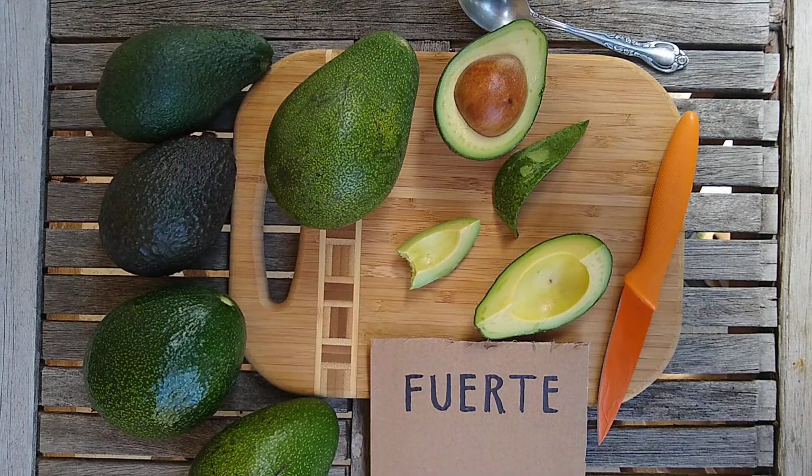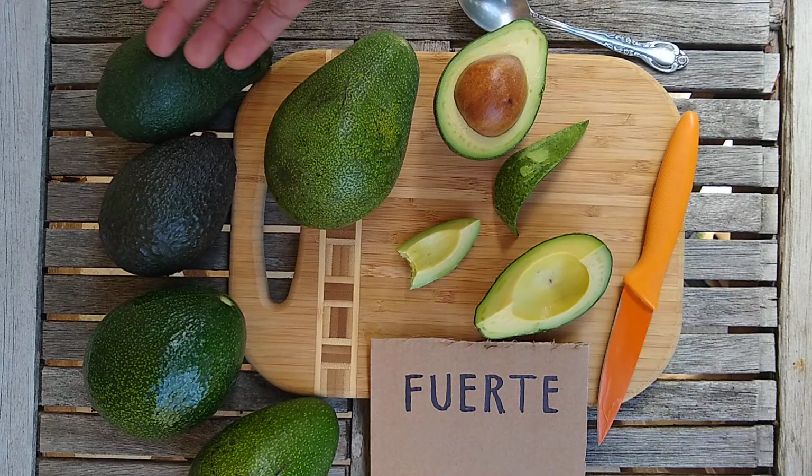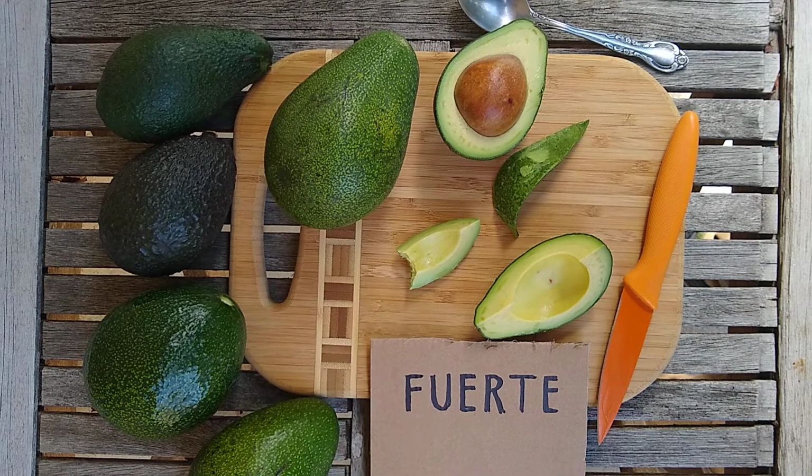Hass is delicious. Reed is delicious. Pinkerton is delicious. Fuerte, though, it surpasses them all for me. There's just a distinctive nutty flavor about Fuerte that is unique, and it's my favorite flavor of all avocados.